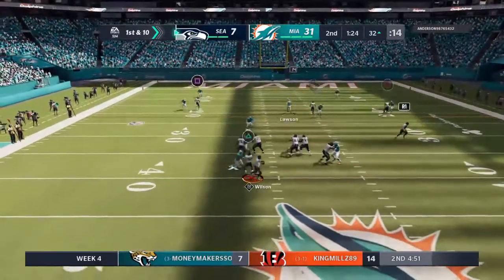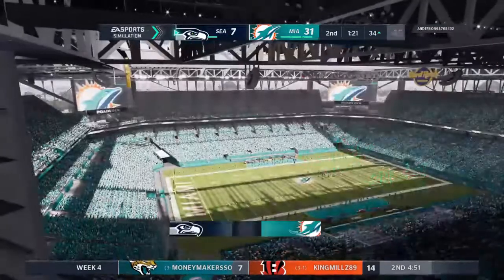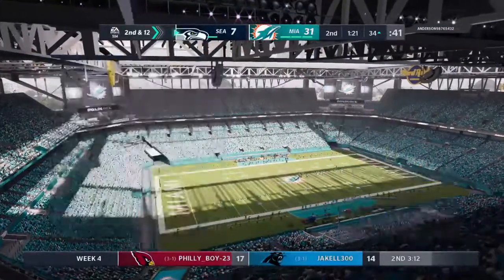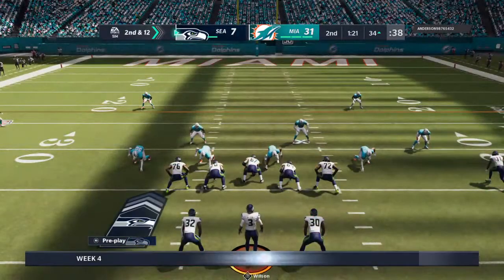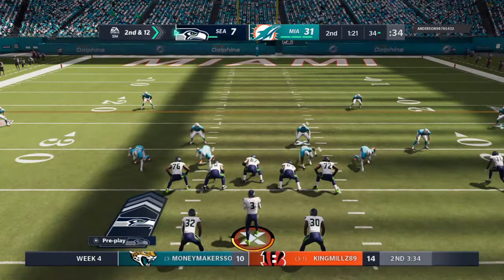Out of the gun, here's Wilson. And he's going to have to eat this one as down he goes. Now the Seahawks call the second of their 3 timeouts as they'll talk things over prior to this upcoming second down play. They'll come up after the sack on a 2nd and 12.